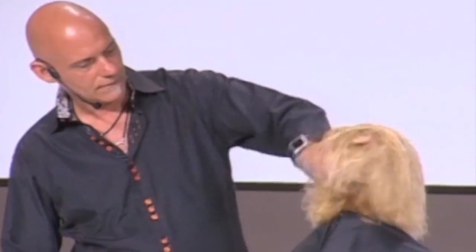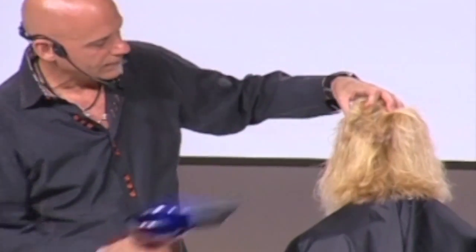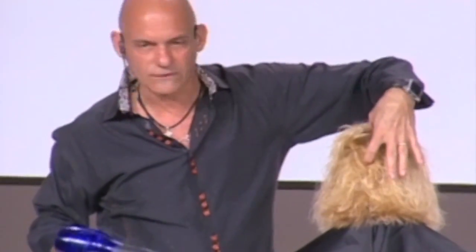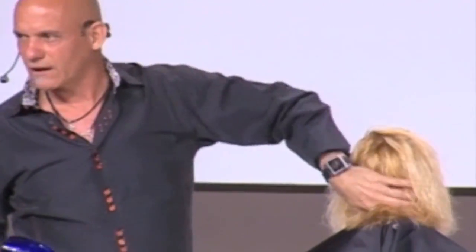Now, as we work through the side, obviously, shapes don't work that well. So we're going to do diagonal backs, triangles, working through, all the way through into the front. Okay? Always through the back, we're doing vertical pie-shaped partings from the crown to the occipital bone, and then the base color from the scalp out to the ends, from the occipital bone down.